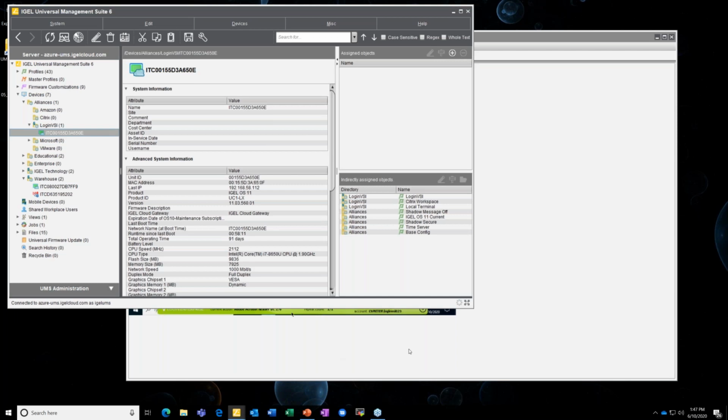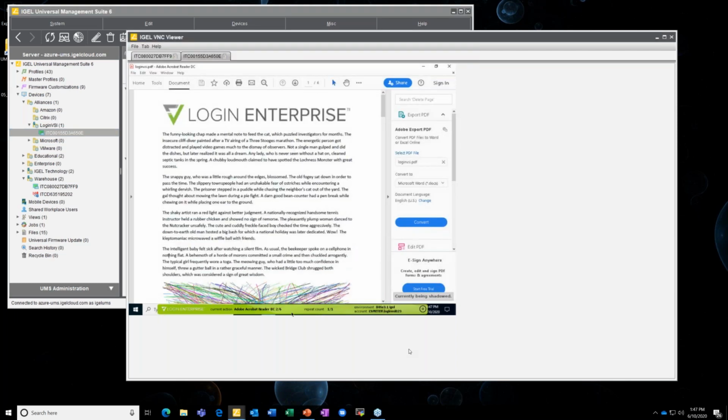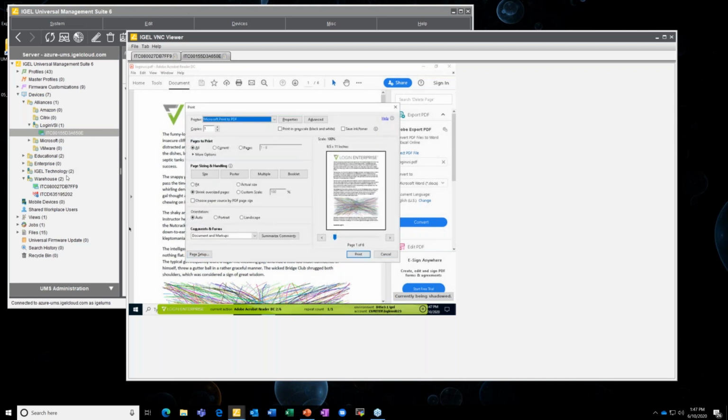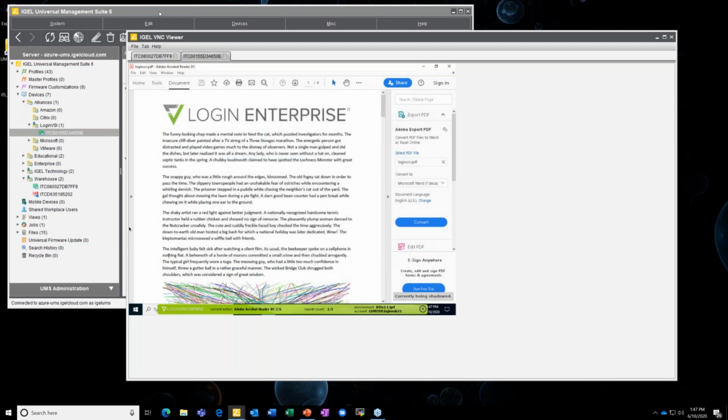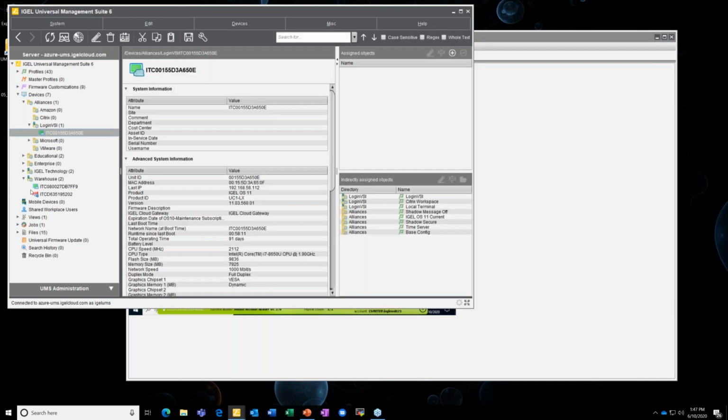24/7/365. So now all we had to do was associate him with his UMS, and it basically did everything else automatically from there. And like Jeff said earlier, you could do this with hundreds of devices at the same time. And as long as they're assigned with those profiles, they're all going to log in and do their thing. So with IGEL and Login Enterprise, it has just gotten extremely easy to make sure that you know what's going on in your environment.